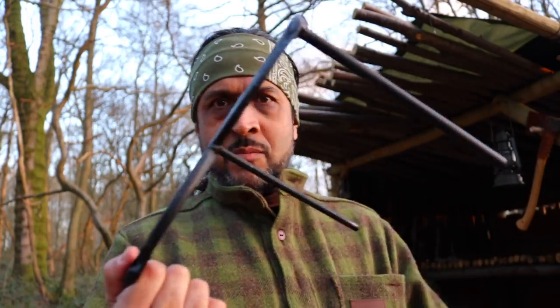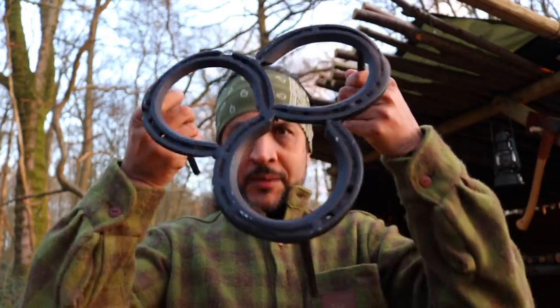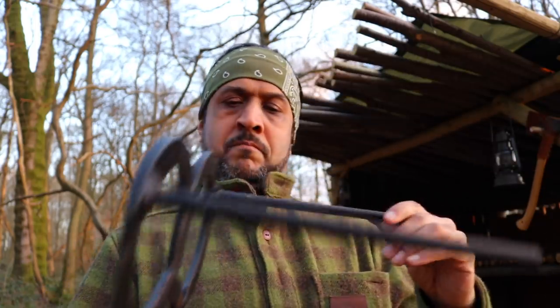Right, the trivet. Remember I showed you on the previous video, got a hold of a trivet, got a single one as well, but I'm going to use this bad boy here, the three horseshoe one. When the blacksmith made it, he actually put a bit of protective paint on it, some black ones. Obviously that's got to be burnt off a little bit.